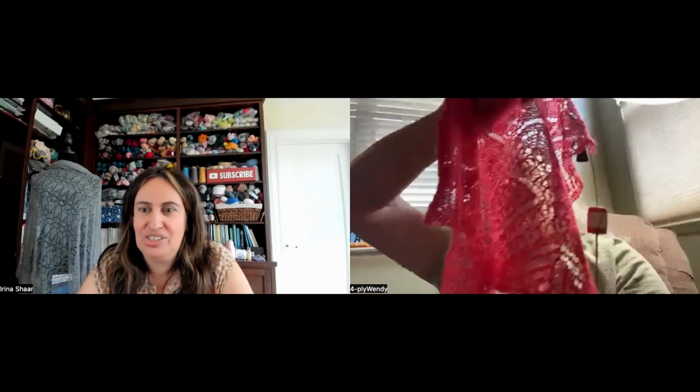I think somebody was showing, Wendy, was it you, the beautiful red thing? Can you show us? I have a phone in one hand and my work in the other, so I'm not set up well to do these things. But I finished the first border and I just finished the second row of the center. So I feel like I'm zooming along now.